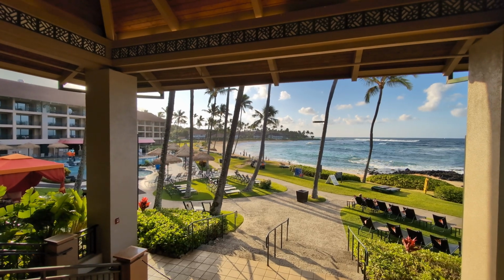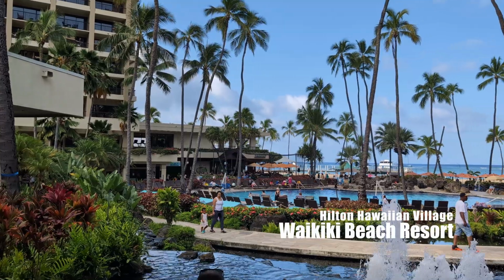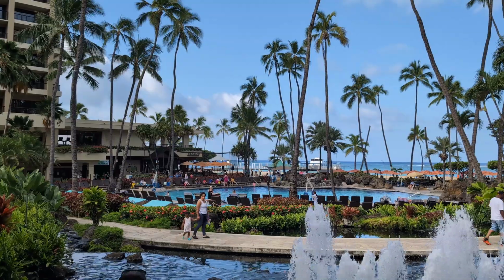Today we're diving into my stay at the Sheraton Kauai Resort. I love this resort and I love the entire island of Kauai. It was the perfect pace and quality, especially after my not so great stay at the Hilton Hawaiian Village Waikiki Beach Resort. If you want to see me bash that resort, I did a full review on that. I absolutely hated that place, but this place was totally different.